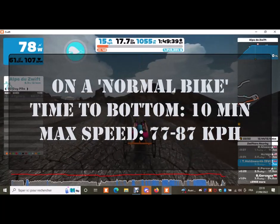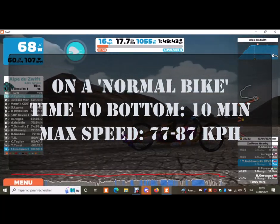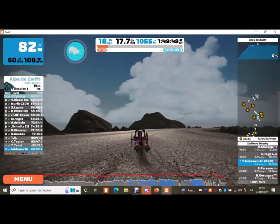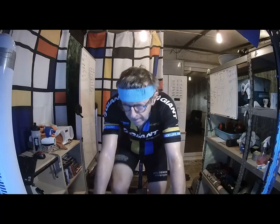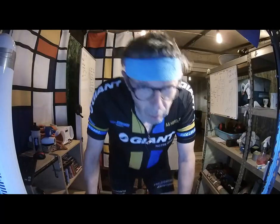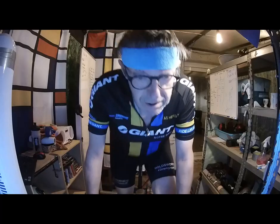Going down Alpe du Zwift on a handcycle. For me, it takes about 10 minutes to get down Alpe du Zwift. Freewheeling, top speed between 77 kilometers per hour or 87 kilometers an hour. So let's see if we can beat 87 kilometers an hour on the handcycle. Because I just came straight out of a ZRL race. Anyway, why am I riding up here after a race? Because I wanted to do this tonight.